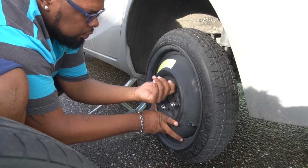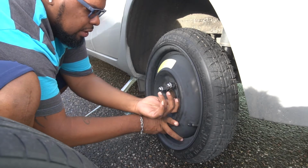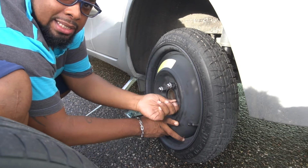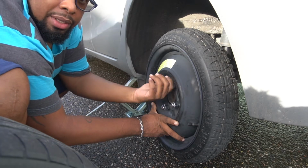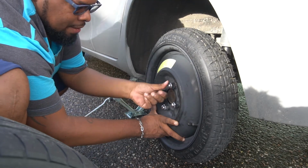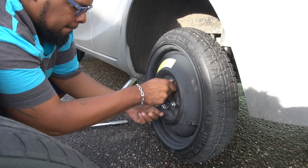So what you'll do is you ensure your rim is up, straight up to the hub, and then you tighten. You tighten with your hands. And when you put the car on the ground, you can tighten with the spanner, right? As far as you can tighten with your hands, steady.